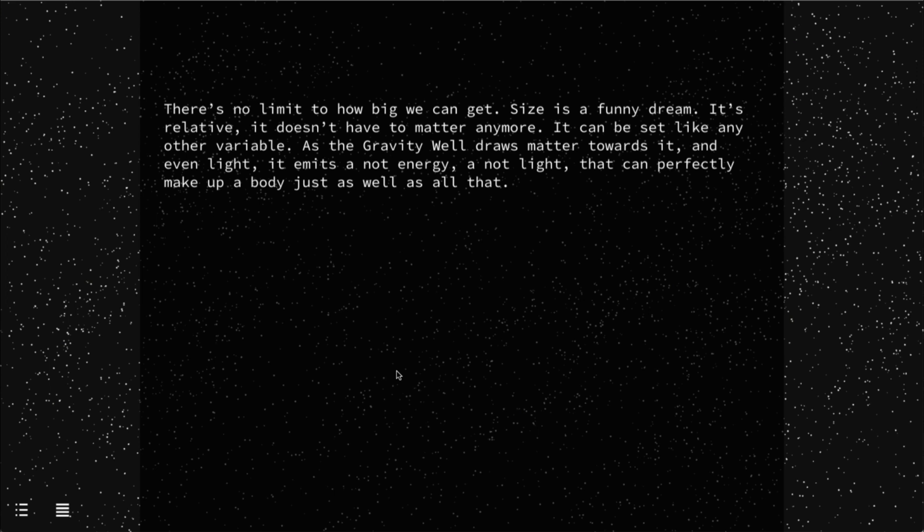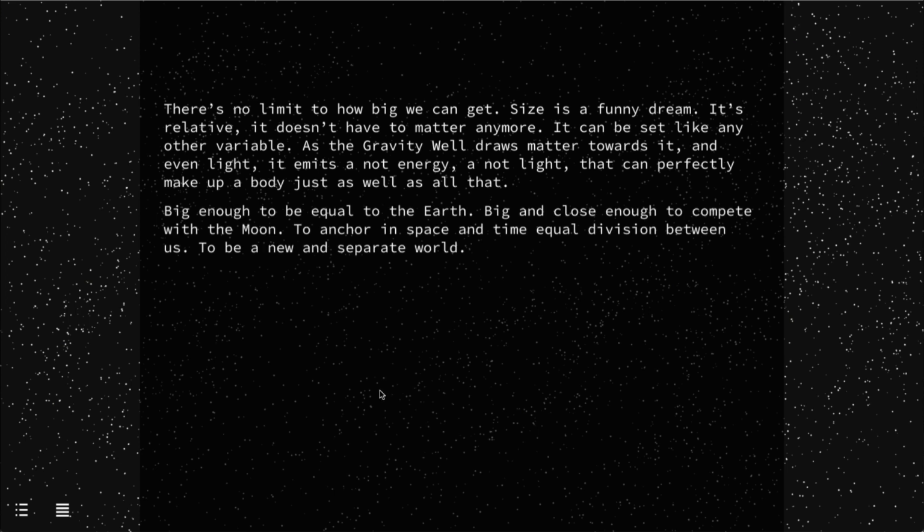There's no limit to how big we can get. Size is a funny dream. It's relative. It doesn't have to matter anymore. It can be set like any other variable. As the gravity well draws matter towards it, and even light, it emits a not energy, a not light. It can perfectly make up a body just as well as all that. Big enough to be equal to the Earth. Big and close enough to compete with the Moon. To anchor in space and time equal division between us. To be a new and separate world.